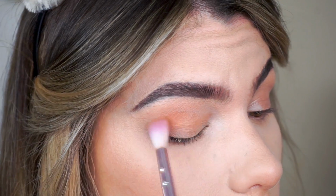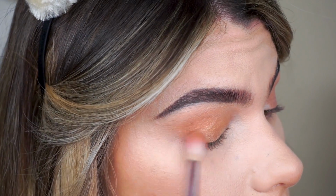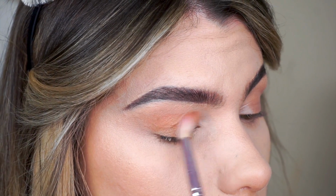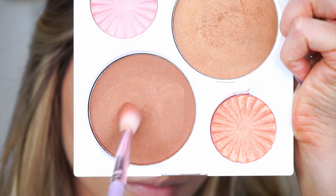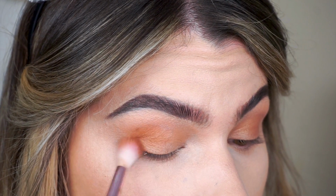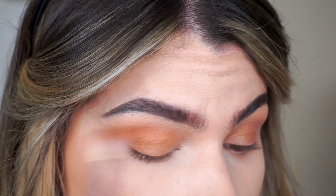Zooming into the eyes now, I'm using the Gilded palette from OFRA Cosmetics, the collaboration with Francesca Tola. And I'm picking up that bronzy shade and applying it to the crease, going from inner to outer corner and really making sure to wing this out. I'm blowing it out because I wanted it to be really smoky and sultry. And over that, in the same areas, but focusing more towards the outer portion of the crease, I'm applying that darker bronzy shade.